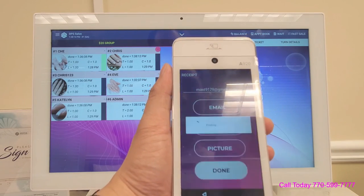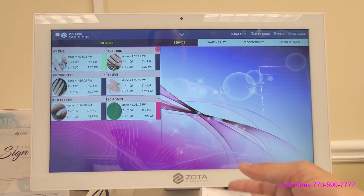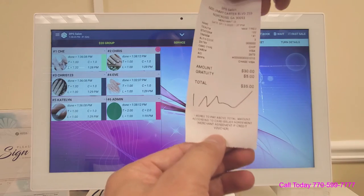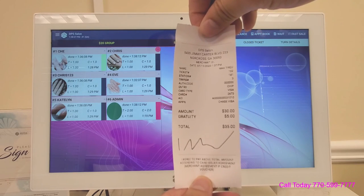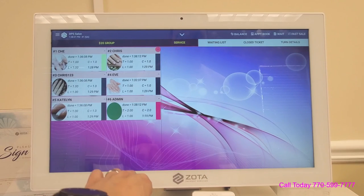I'm going to go ahead and print. So pretty much on the main systems, it's running the same database, so everything's still there. Once you're done with that, it will go ahead and print you a signature slip, so that way you can go ahead and keep the signatures receipt. Okay.